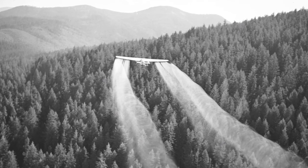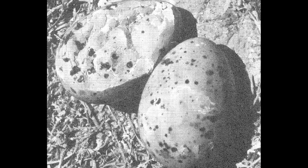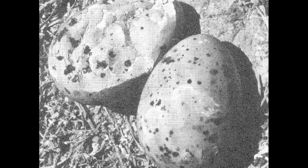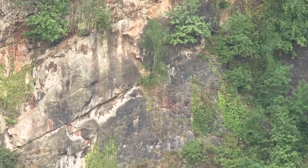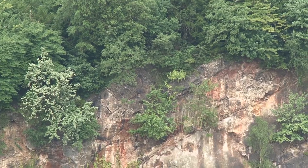Pesticides like DDT were discovered to be the cause. They were soon banned, but the damage to peregrines was already done. Thankfully, their numbers have been building up again ever since.